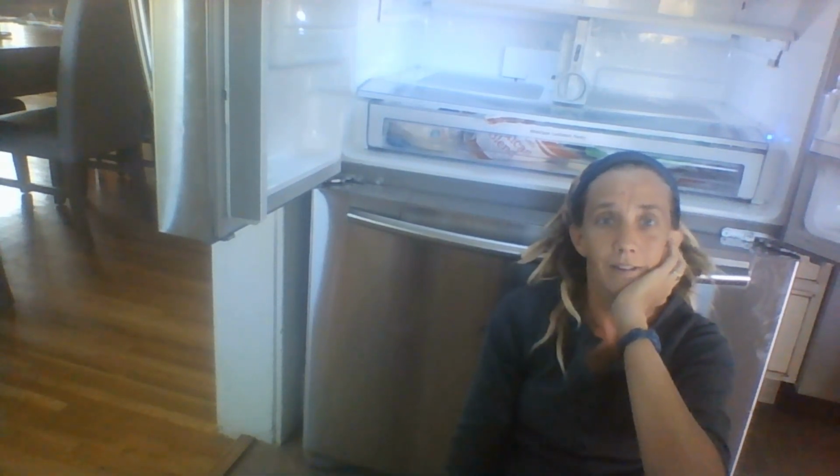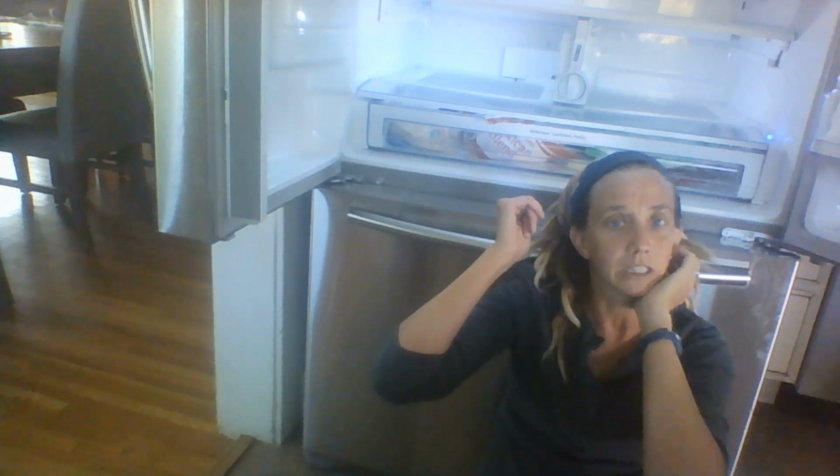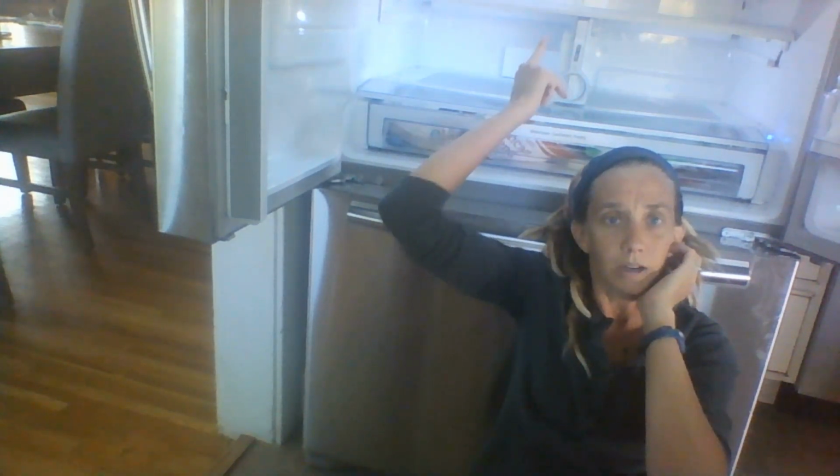So I have no idea how to get this drawer unstuck. I did a little Googling and surprisingly found a video of a guy with the same exact fridge having trouble with that. There's the water filter right there, so I can't just take that drawer off.